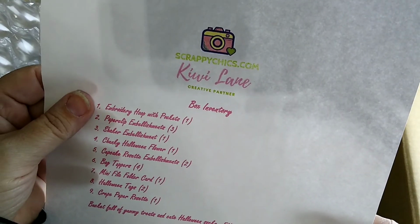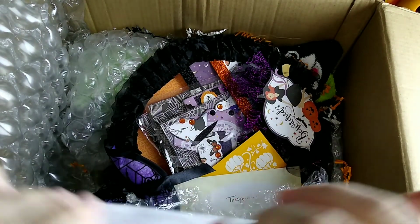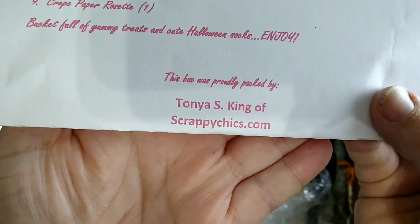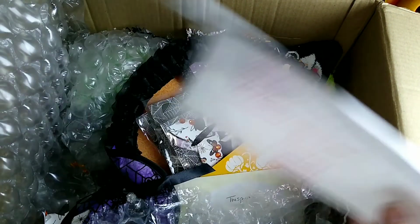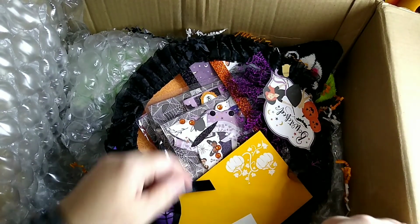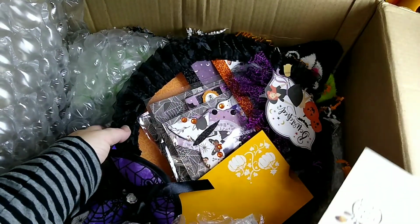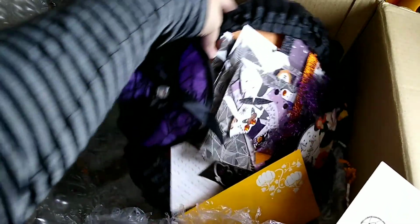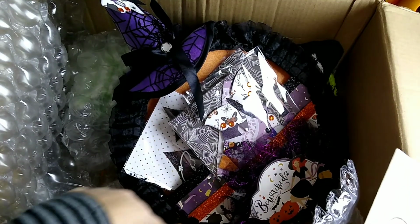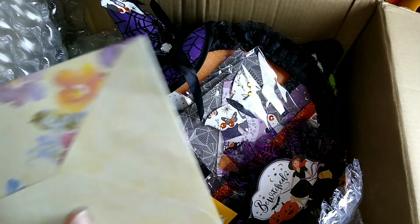So we've got this box is from Tonya S. King at scrappychicks.com. And holy cow, girlfriend, what have you made? Oh my gosh, it's got a little card here. Holy moly, how pretty. Oh, that's gorgeous. That is so cool. Okay, I'm gonna open the card.